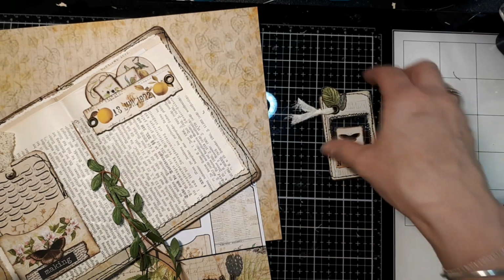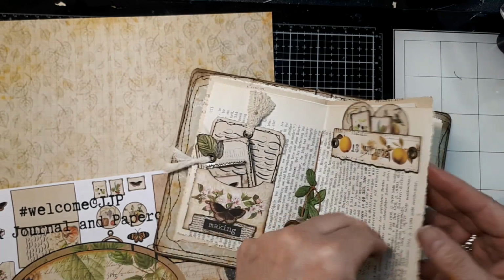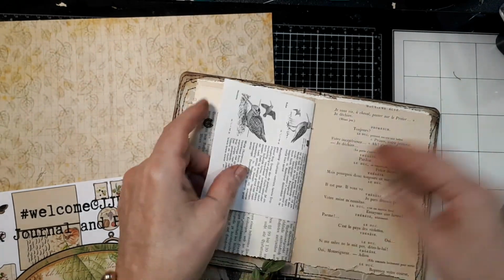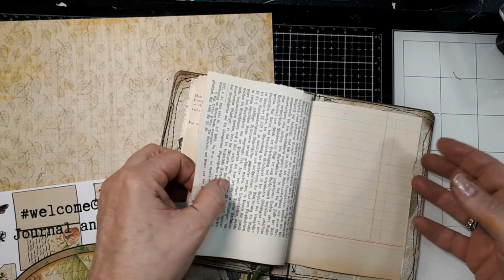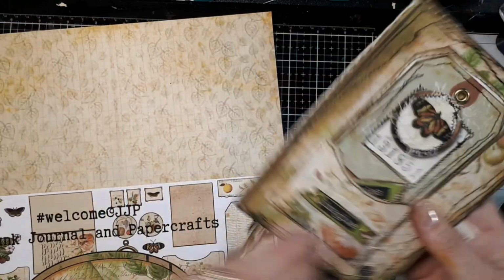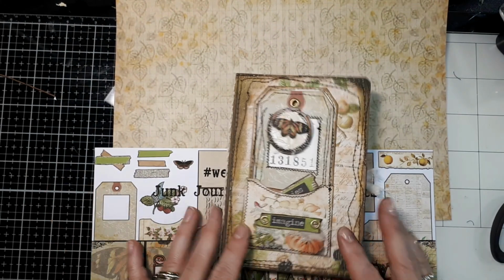Now I'm really done. This can go in here, like so. Then you have little circles and bits and bobs over here. This is going like so. And papers. And this is the back side. So, dirty hands. But this is it for today.